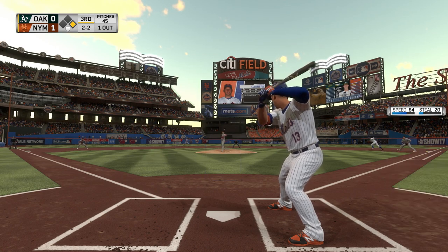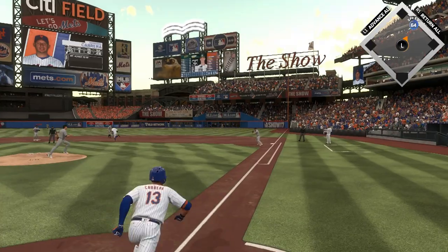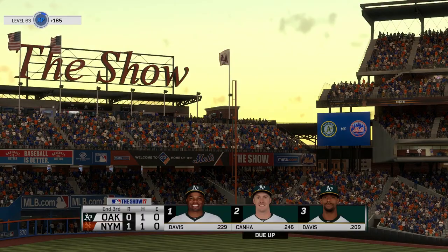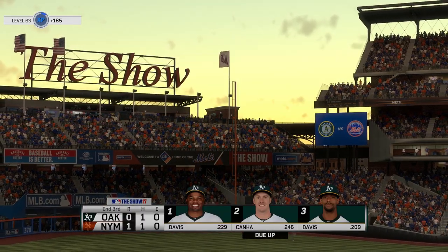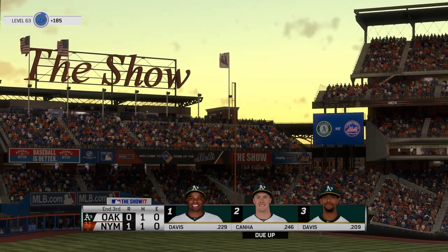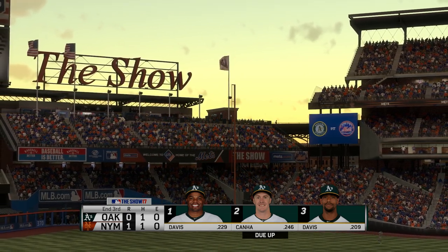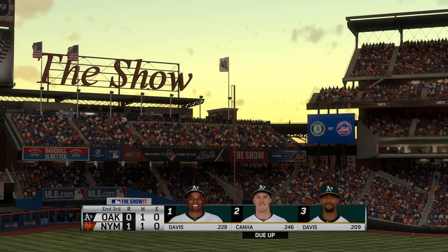Now Cabrera awaits the 2-2. Swing and a liner, and he'll take it to the bag for the out, and there's your unassisted double play. So no runs, no hits, no errors, and no one left. Three innings complete. It's the Mets 1 and the A's nothing.